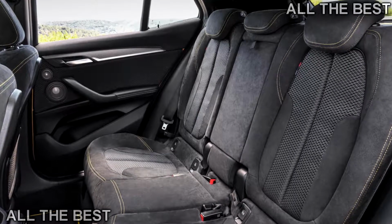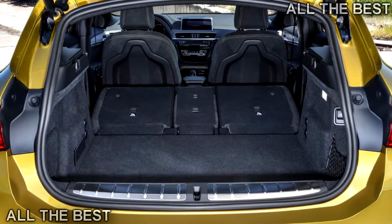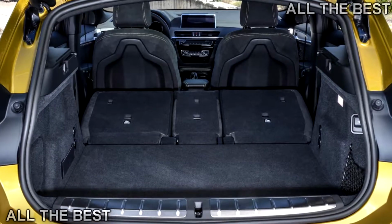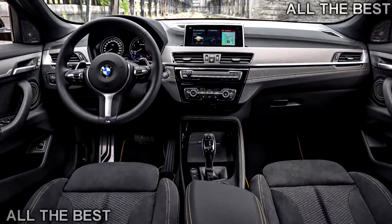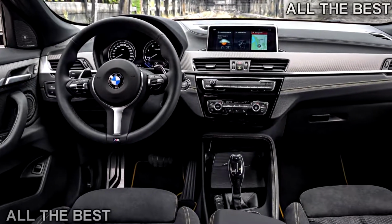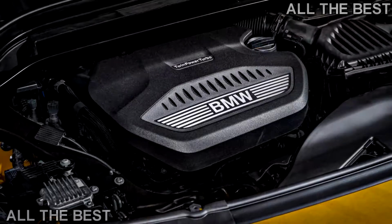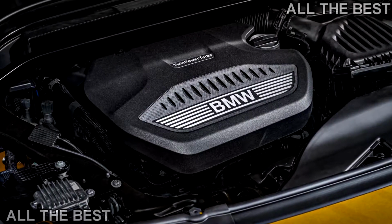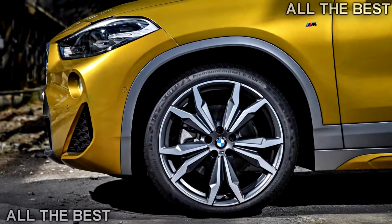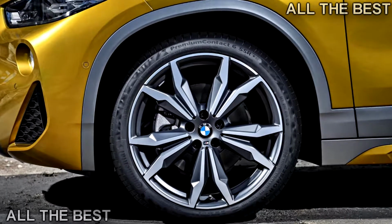BMW promises the X2 brings previously uncharted levels of driving pleasure to this vehicle segment, which also contains the VW T-Roc among others. Engines are typical BMW 4-cylinders in petrol and diesel, with power outputs that vary from 190 bhp in the front-wheel drive 20d to 231 bhp in the all-wheel drive 25d. AWD, and manual/auto gearboxes are variously available. More engines will of course be added in time. No sign of anything with an M badge just yet.